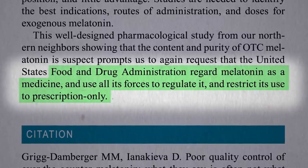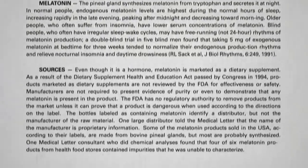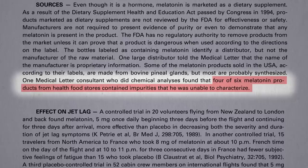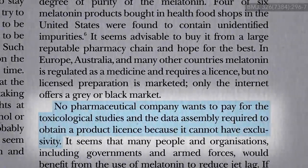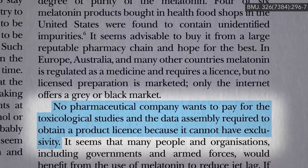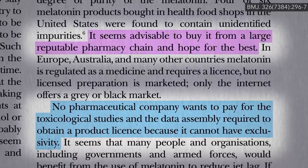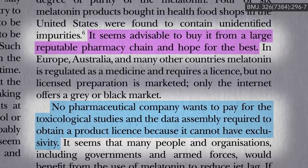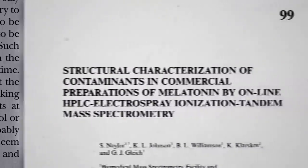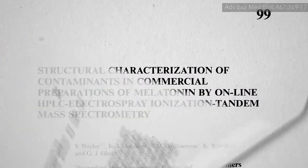OK, but that's strength. What about purity? 4 of 6 melatonin products from health food stores, 2/3, contained unidentified impurities. With no exclusive patent, no pharmaceutical company wants to pay for the necessary toxicological studies. The stuff is just sold so dirt cheap. They recommend buying it from some large, reputable pharmacy chain and just hoping for the best, but this study suggests it's not worth the risk.